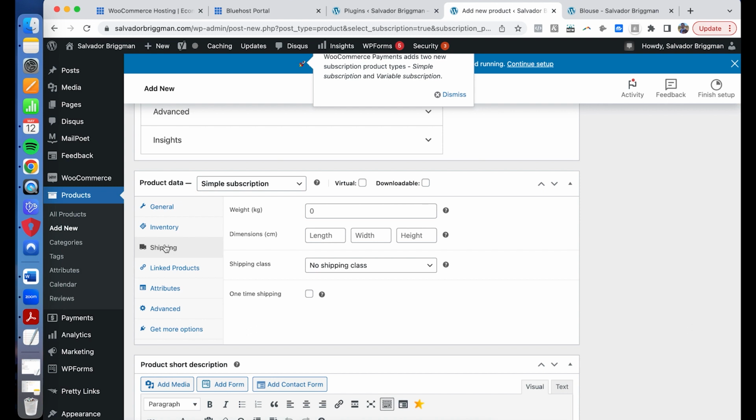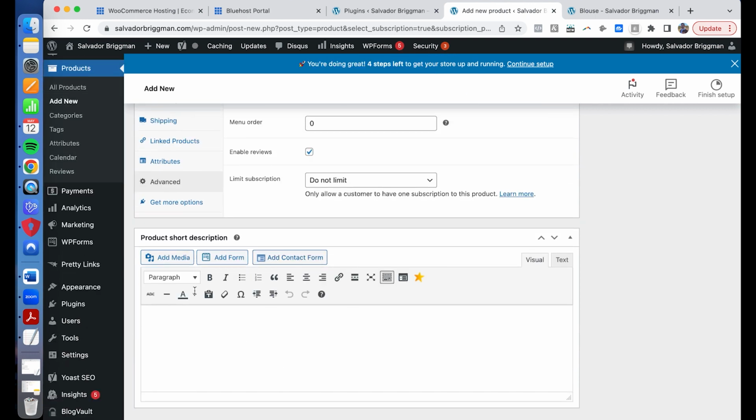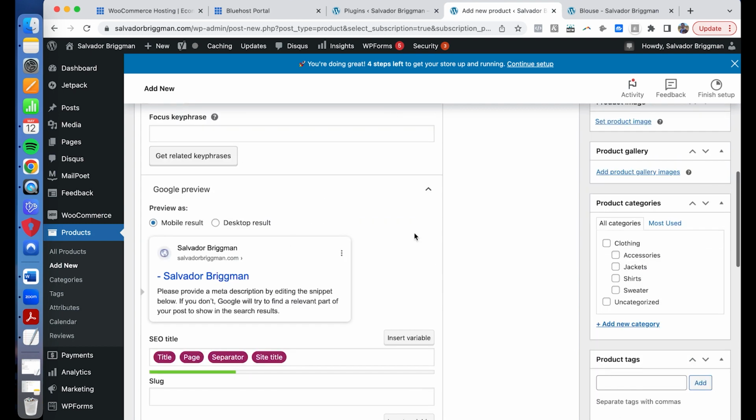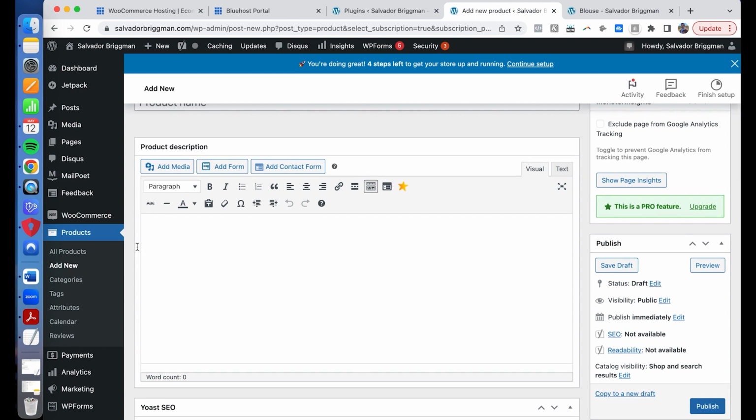So anyway, you can figure out shipping as well, different shipping classes, as you can see here, if you want to customize that. Other linked products and get even to some more advanced customization, different purchase notes. You want to enable reviews for that subscription-based product. You can then have the short description here, add in some multimedia. If you even wanted to, you could customize the way this looks in search engines, right? And you could add in a certain product category. Like this is maybe a subscription box for beauty products, right? You can really customize this and make it to the way that you would like.